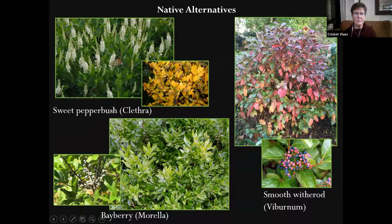Lower left here is bayberry. Good fruit set on that. This is kind of a semi-evergreen. In a mild winter, we may have the leaves really persisting into spring. And don't be surprised, this is a big plant and there aren't a lot of cultivars that are smaller. So this can get quite large, but very lovely.